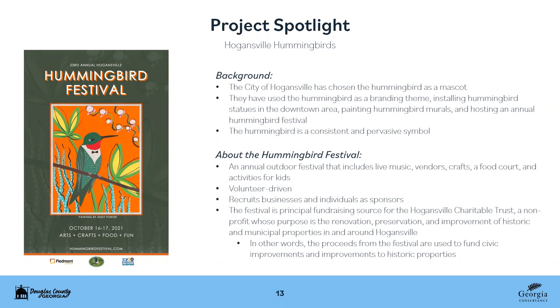Each year, Hogansville hosts the Hummingbird Festival. The first one was in 1998. It was meant to be a one-time event, but was so successful in raising money that they've continued the tradition. It's raised over $325,000 as of now or recently. And all of that money goes to the Hogansville Charitable Trust. The festival is the chief fundraising arm of the Hogansville Charitable Trust, which uses the money to make improvements in and around downtown.